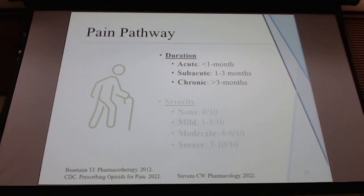Durations have already been defined. So acute is going to be less than 4 weeks. Subacute is between 1 to 3 months, and then chronic is over 3 months.